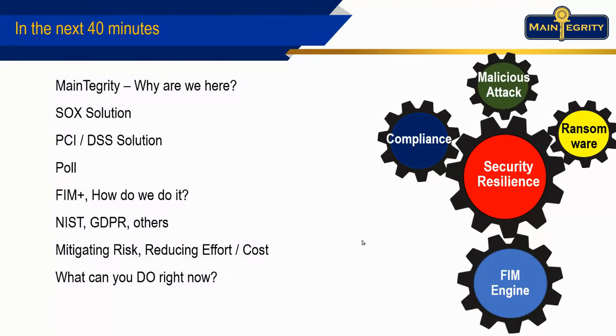In the next 40 minutes, we're going to go over the Maintegrity tool set, a little bit about Maintegrity, a little bit about why we're here, jump right into some specific solutions that save you time and money. And then we're going to go back and talk a little bit about how FIM allows us to do that. Then we'll talk a little bit about compliance and then move on to what you can do right now.